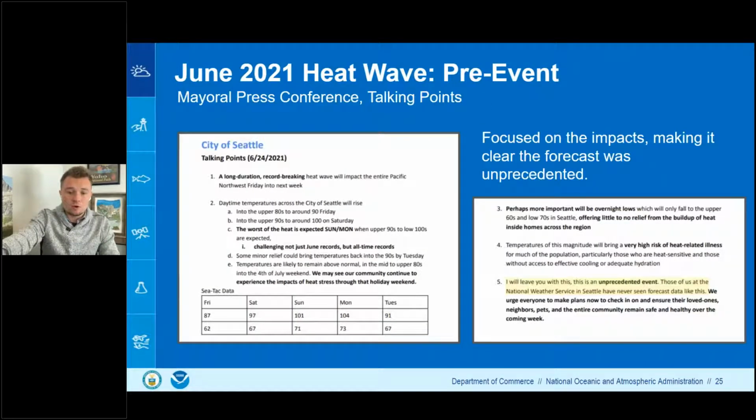Some talking points, just want to briefly show the talking points that Reed had when he presented to the city of Seattle and with Mayor Jenny Durkan. Want to highlight number 5 with the focus on the impacts and making the forecast unprecedented. Number 5 says, I will leave you with this. This is an unprecedented event. Those of us at the National Weather Service in Seattle have never seen forecast data like this. So one of those ways just to really emphasize the concern through wording, and this message was then taken to our social media platforms and any message we had in the future, really highlighting the concern that we had and urging people to take precautions and steps to make sure they are safe and protected during this heat event. Next slide.